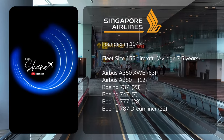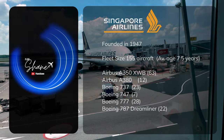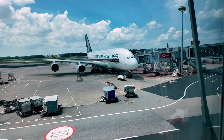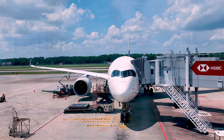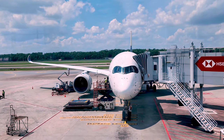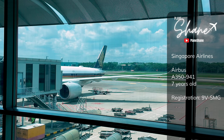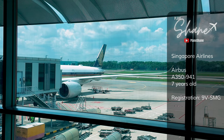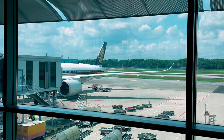Flying to Hong Kong, you're going to be spoiled for wide body choice. They fly their 777s as well as this big baby, but today's trip will be on the backbone of the Singapore Airlines fleet, the A350-XWB. This aircraft is a 7-year-old A350-900, registration 9V-SMG. This was the 7th A350 delivered to Singapore Airlines, arriving 2 months after Airbus's 10,000th aircraft, which was also delivered to SQ.